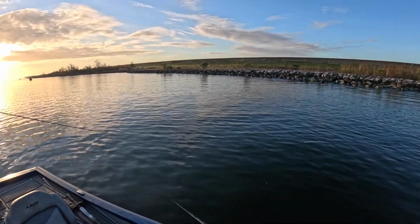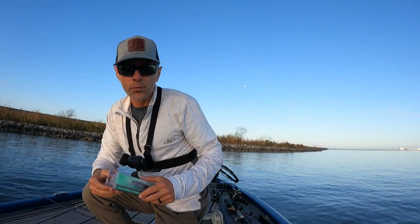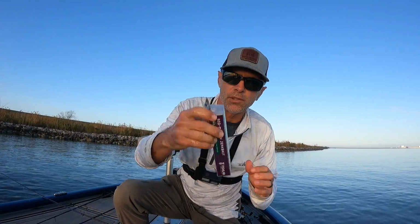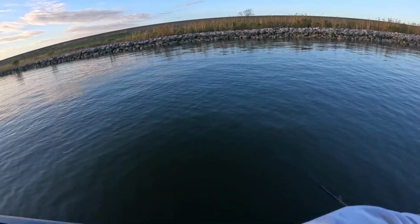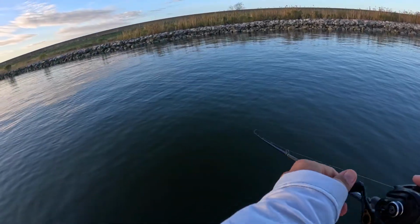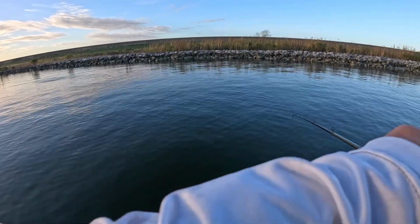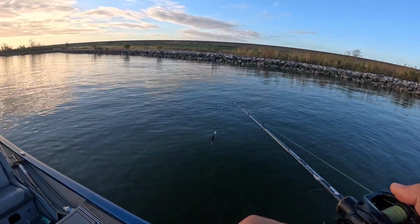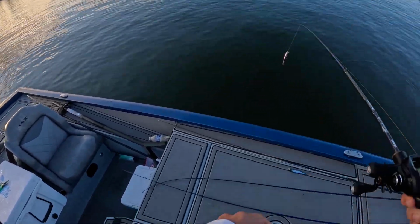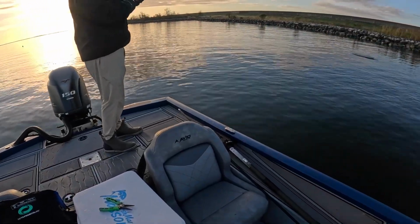All right, I got to put on a deeper diving bait for sure. The Scope Stick just doesn't dive enough. I've had really good success out here on this Fish Lab Bio Minnow, so I'm gonna switch to that. Oh, dude, that's a good trout. That's a good trout, Justin. That's a gorilla. That's a gorilla.